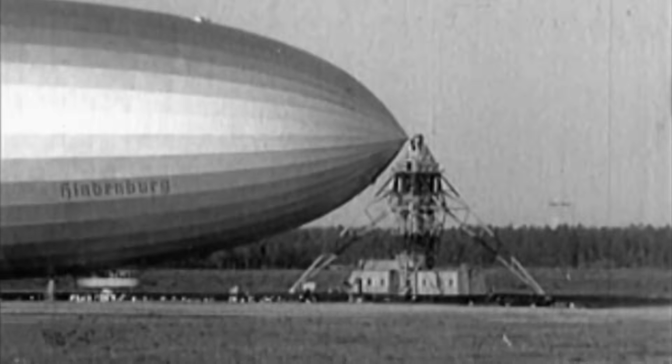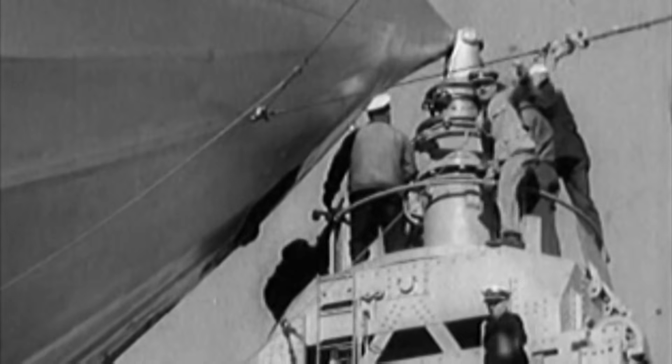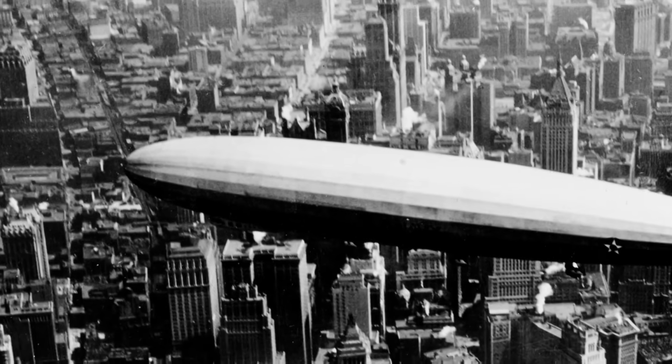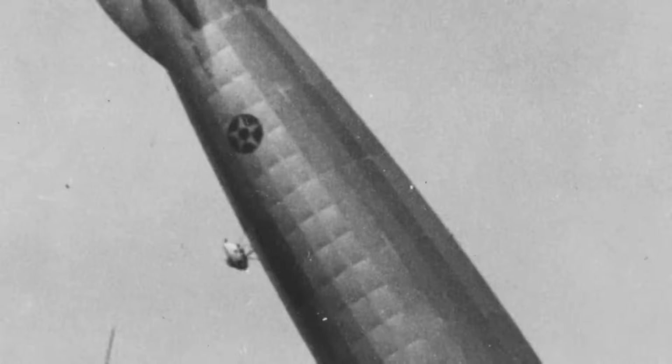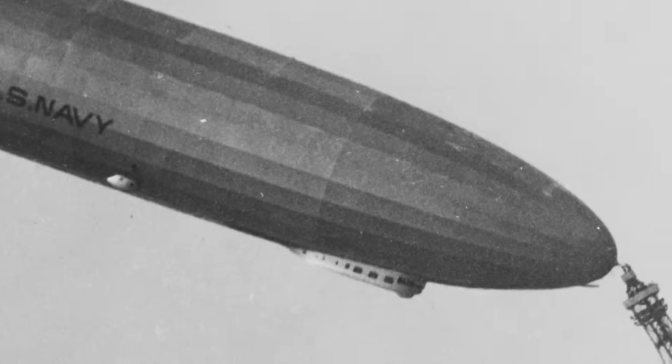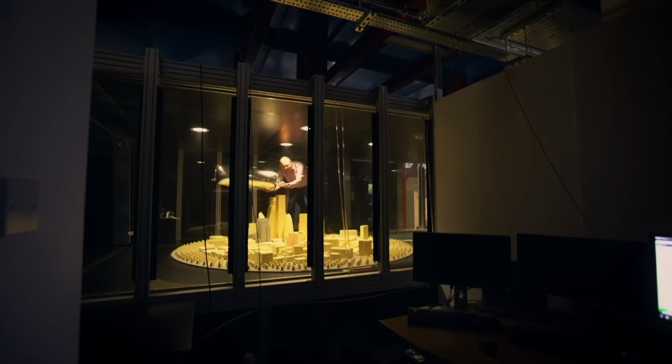Mooring an airship to a high mast takes considerable skill. Even at ground level, it can be a treacherous maneuver. This is the USS Los Angeles. In 1926, a shift in temperature at ground level causes warm air to flip the airship vertically on its moorings. Luckily, no one is on board. It's not the greatest of ideas to try to moor an airship on a building like the Empire State Building.